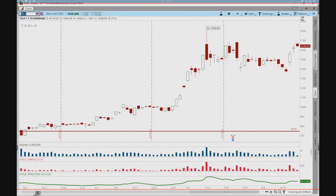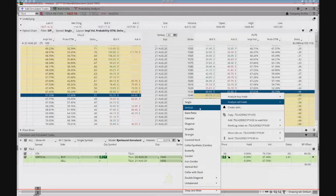Okay, now the 7 day one. Buy a straight call. This trade now, because Tesla shot up so high, every trade going now is a $10 spread. A $10 spread is what? It means this is a $1,000 capital trade.